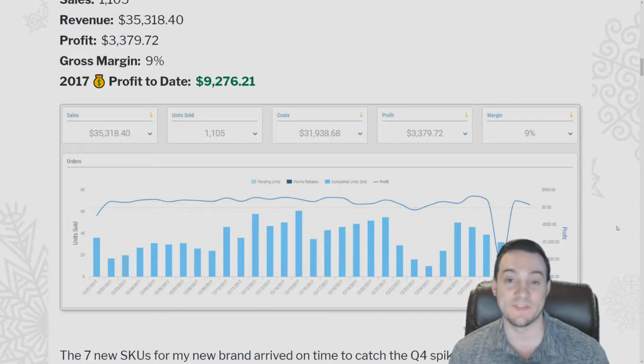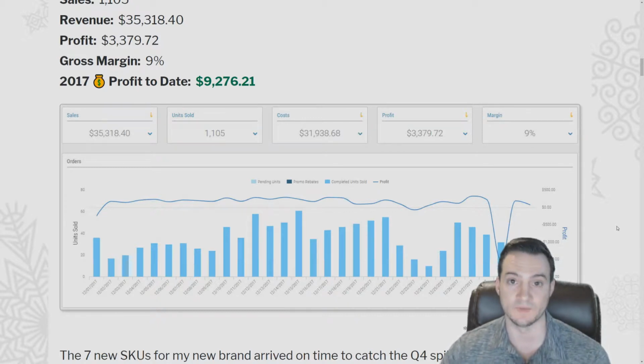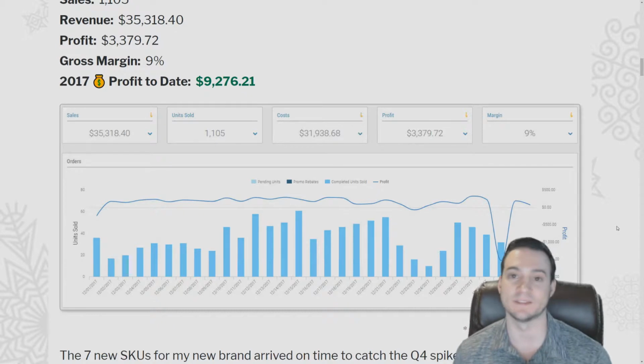So if the same fees had applied in 2017, I would have probably been operating in the red just due to the poor timing. In that case, it would have been bad that my new SKUs arrived in time for Christmas, because I would have just instantly gotten billed a fourth quarter storage fee, and they wouldn't even have had time to fully capitalize on the fourth quarter sales rush because they arrived in December, and in December, these FBA warehouses get absolutely inundated with a flood of inventory to intake.